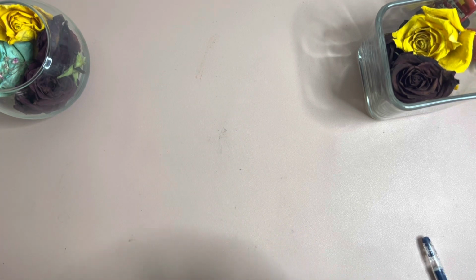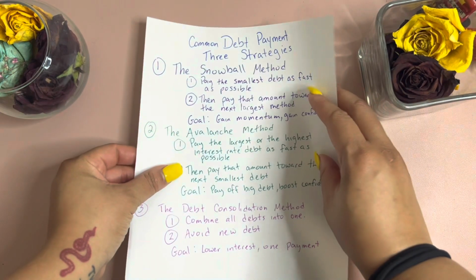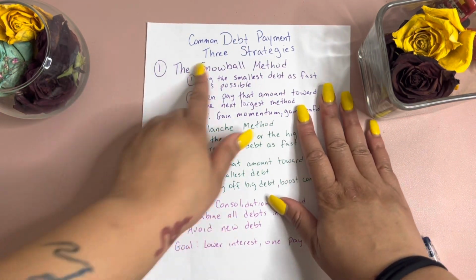But let's first talk about the common debt payment methods that you see over and over again. And they are also great methods. I'm not knocking those methods at all, but I am praising my method because it worked for me, and I'll show you how. So the common debt payment strategies, three strategies.